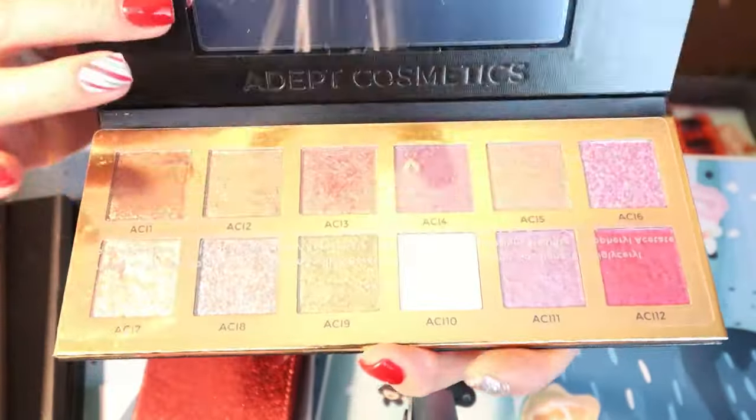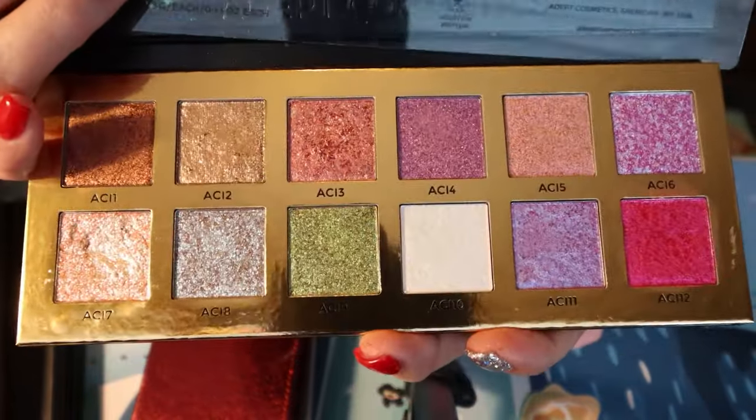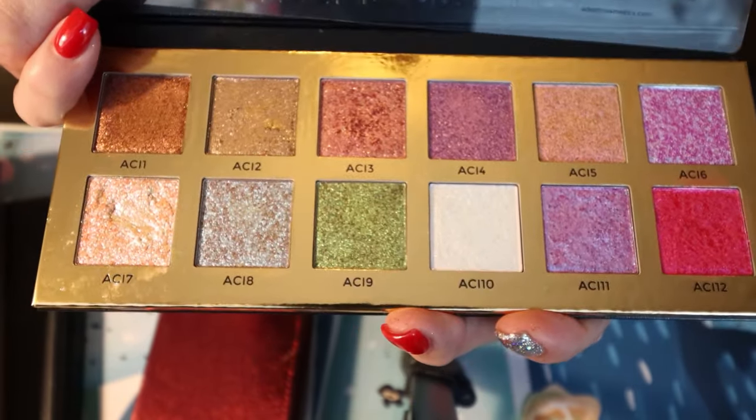This is the original Plain Jane. So this is the Plain Jane before they remastered it. And I do like this one as well. I'm actually glad that I have both because they both contain very different shimmers. And this one is also an all shimmer palette.